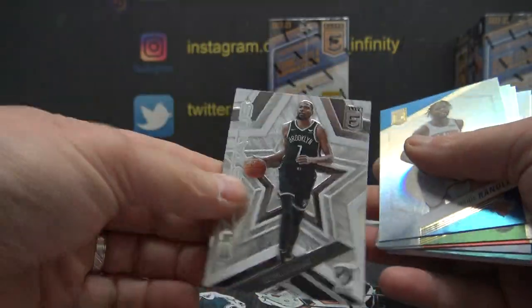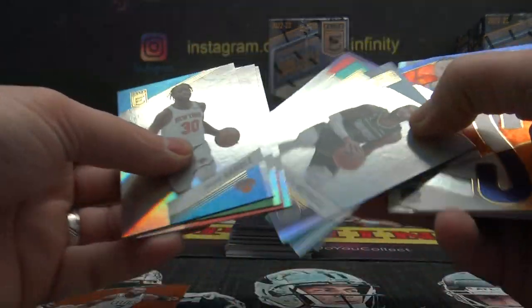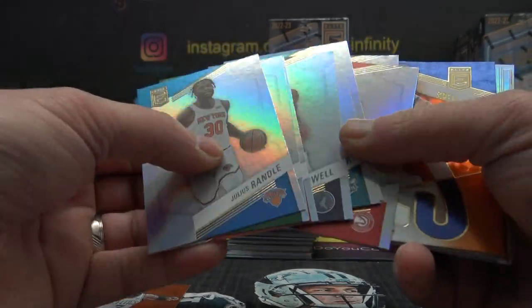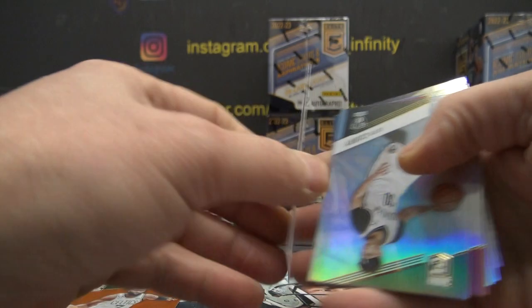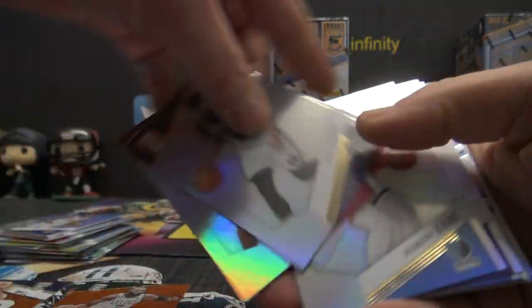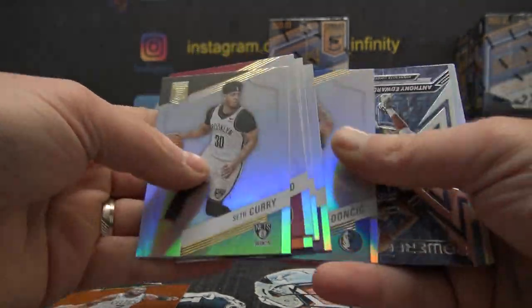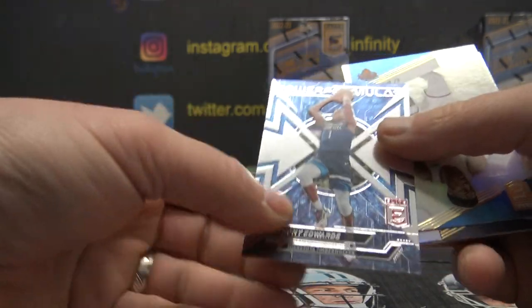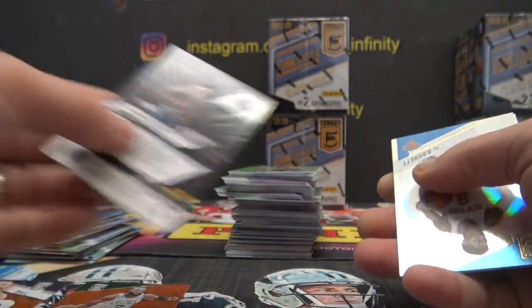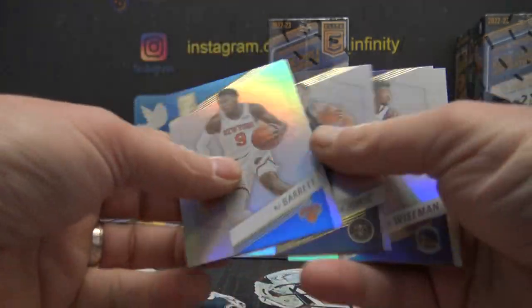KD, number 3. Every one of those are upside down. These cards be up and down, yo. Spellbound, Curry, 34. Next up, we got that one earlier. 6, Power Formula. It's Ant-Man. Oh, man.